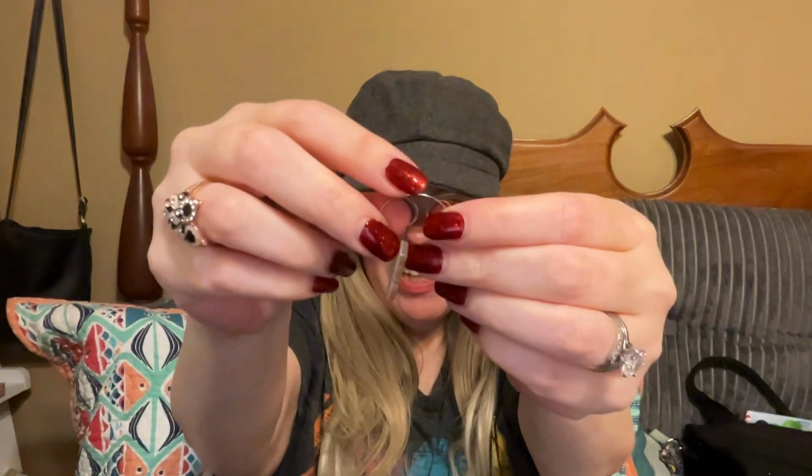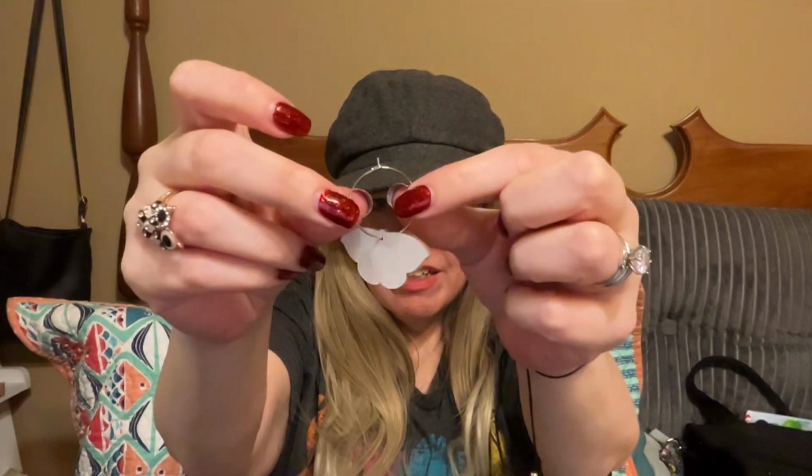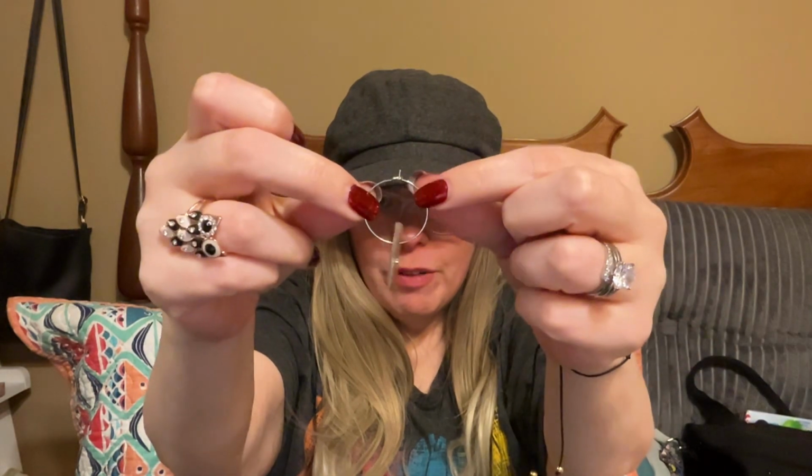So you squeeze this to, well, I guess you just pull, and then you can thread it yourself. But does anybody notice the problem here? You just thread this through your ear, but it's pointy and sharp right here. I don't understand. So are they saying you would wear it like this?